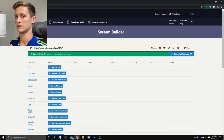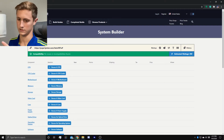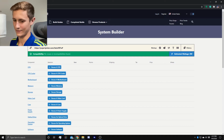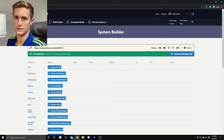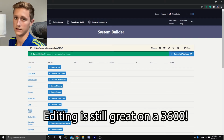But if you're doing a little bit of streaming in there and you don't want to pay for a 3800, whatever, or 3600, 3800. If you don't want to pay for that 3800, I would go with a 3700. It is a perfect option for gaming and streaming and doing those multi-threaded processes. It's also good for editing if you can't afford the 3800, whatever you want to call it.